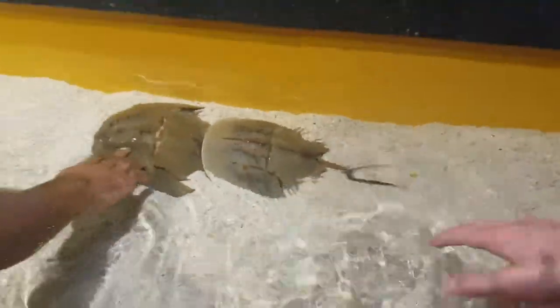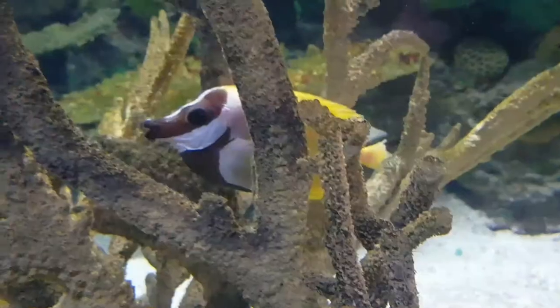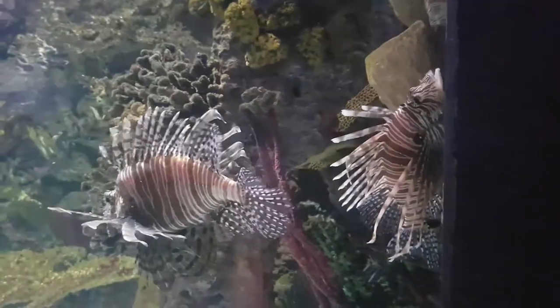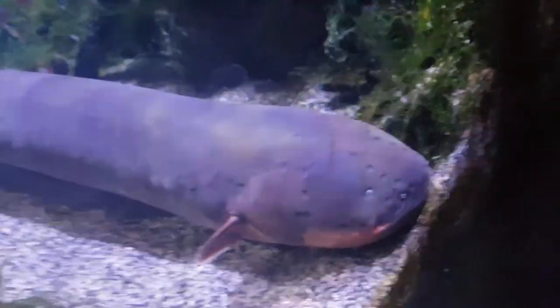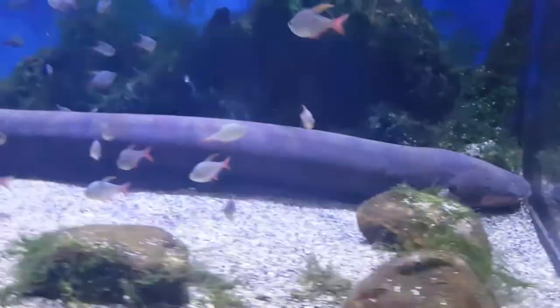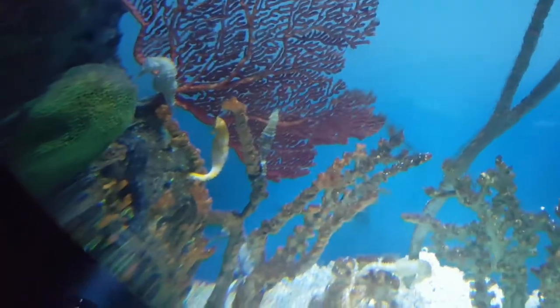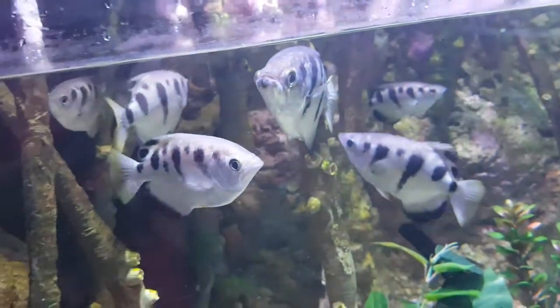Hey, horseshoe crab, buddy. We have a stonefish, the world's most venomous fish, a fox-faced rabbitfish, and two Hawaiian fish, something that I'd love to add to an aquarium one day. Here's an electric eel. Check out that big fish. We got some seals down in there. There's a mudskipper and some archerfish.